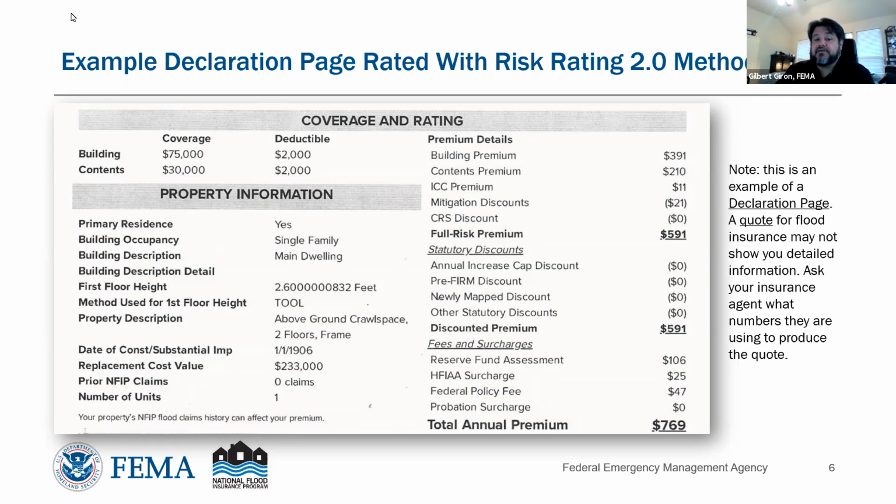It's imperative to remember that there is a difference between the premium when we talk about increases and fees and surcharges. Fees and surcharges are never part of the premium, but they are part of the total annual payment. They're added on at the end, such as we see here in the declaration page, the last to be added on. So the full risk premium for this structure is $591. But once you add on the fees and surcharges, you're at $769, and that will be what is paid for the first year. Since the structure is at full risk rate, however, there will no longer be any annual increases unless there's a significant change to any of these variables.